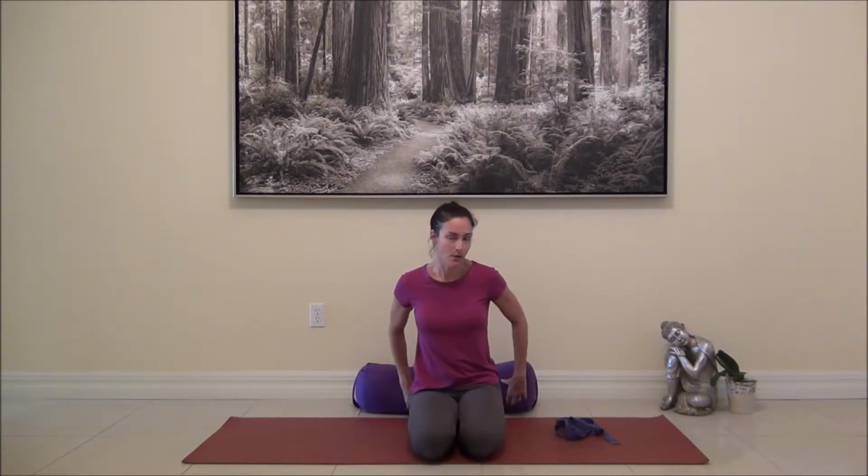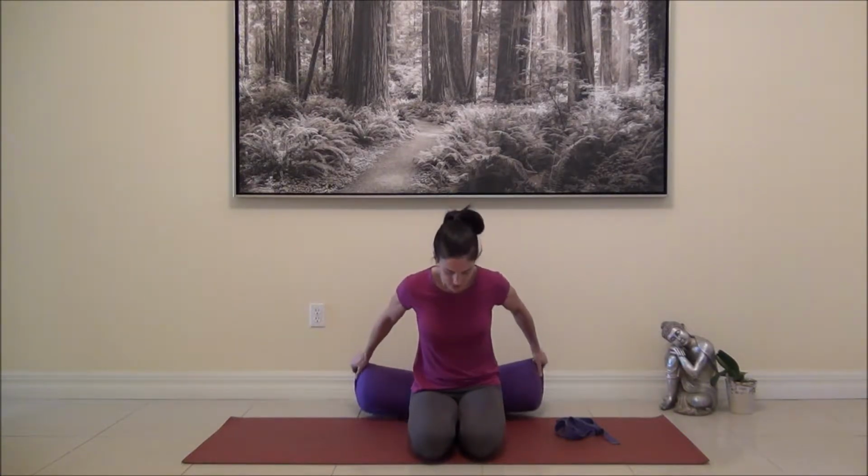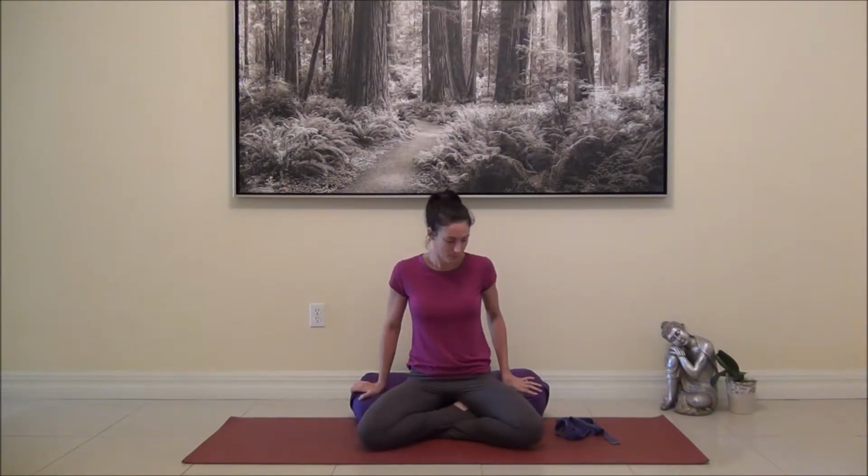So from here, let's take that bolster or pillow under our sit bones. So bring that right underneath your bottom. Bring your legs out in front of you and comfortably cross them so the legs just kind of spill down out of the pelvic girdle.